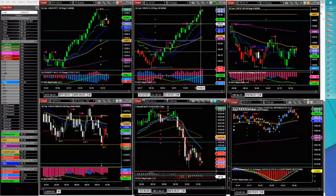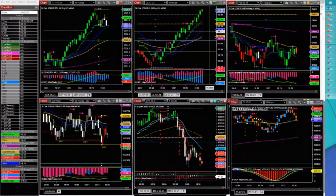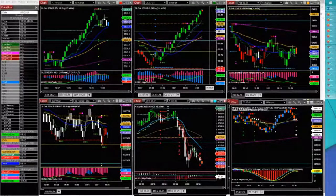It's hiding under the session open there. And crude pushing to new session highs. $69.49 for the new session high. So now we do have a full dollar swing or range on the session. $1.02.